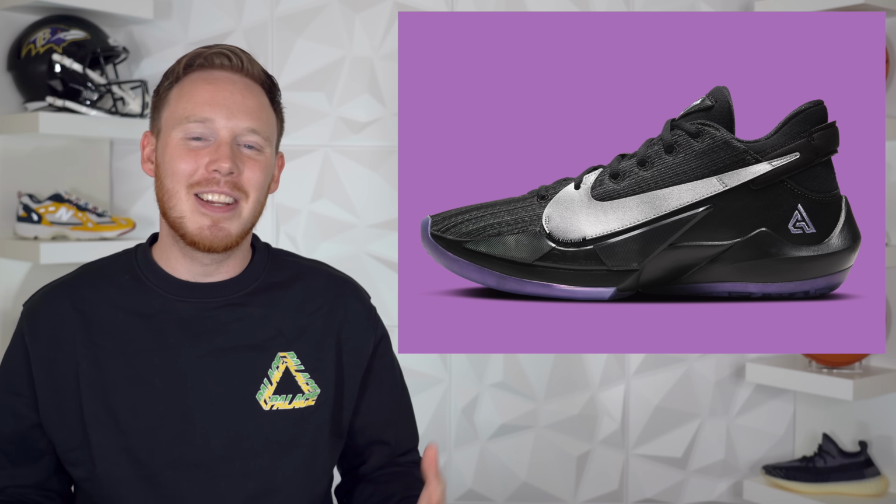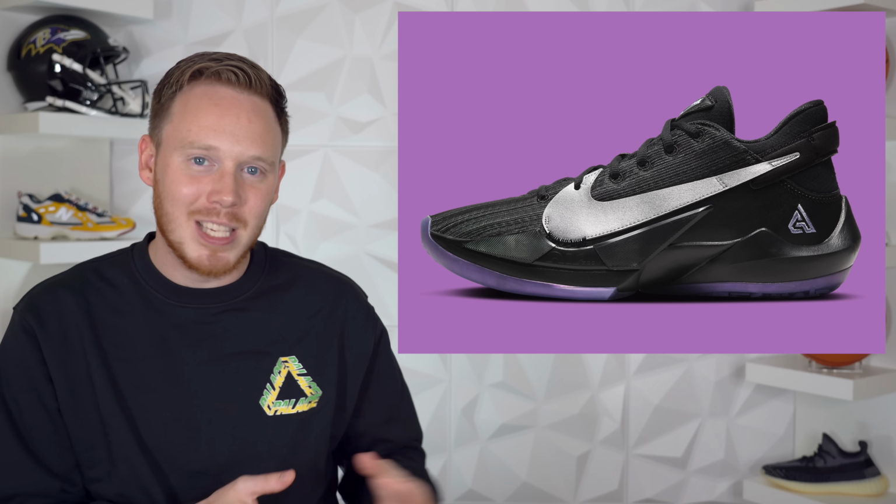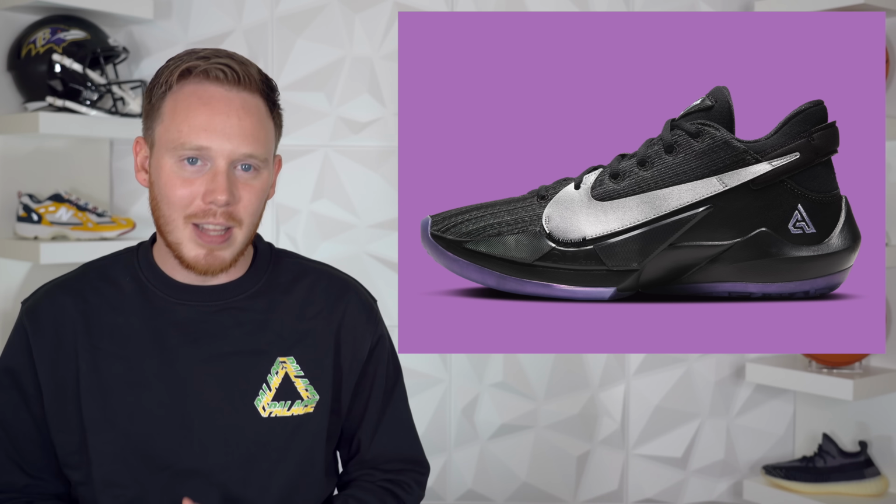It's a good looking sneaker. If you like black and purple, this is a great way to go, and if you're looking for a solid budget basketball performance sneaker, also a good way to go, but I don't think this sneaker is gonna sell out.